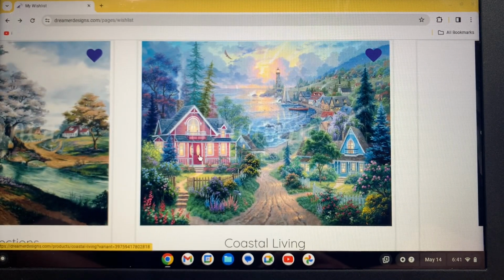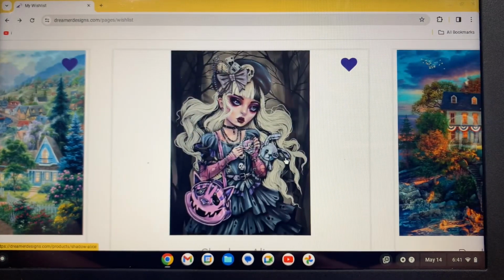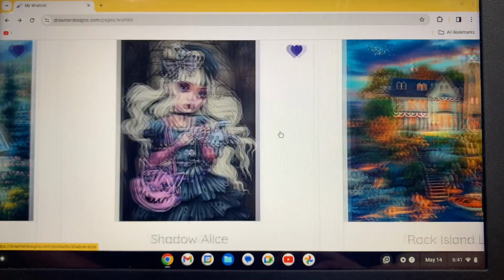This one I do love. I know I just said I wasn't sure about their landscapes, but this one is Coastal Living. You can see, of course, we've got a little lighthouse in the back, and this just looks like somewhere I would want to live. So I would not mind working on this one at some point. We have another Curtis. This one is Shadow Alice, and her little purse is the Cheshire Cat, which I think is super cute.